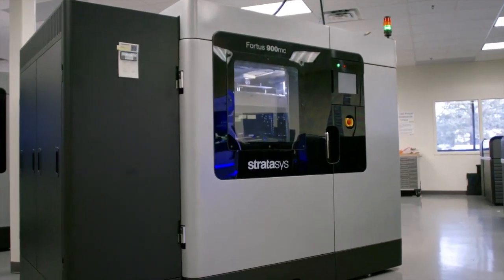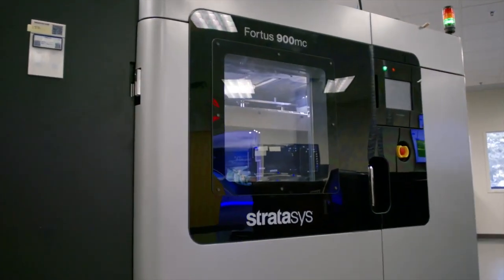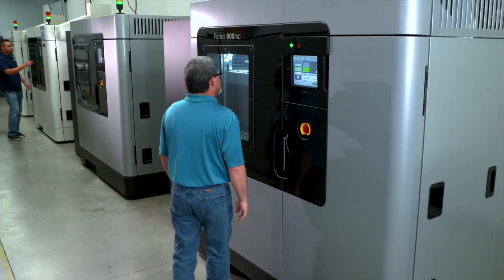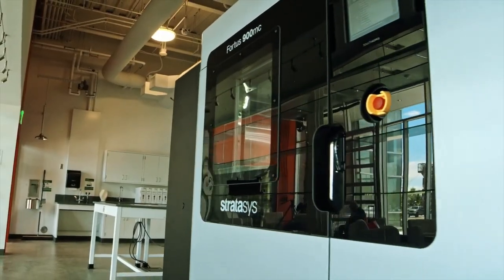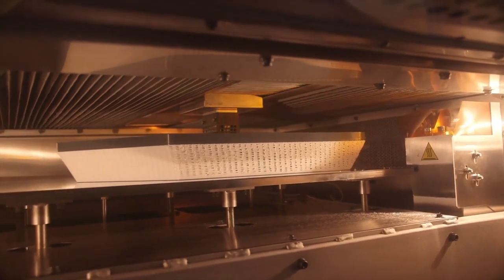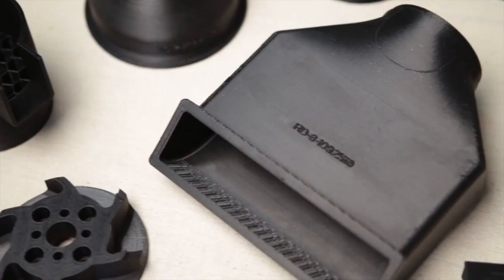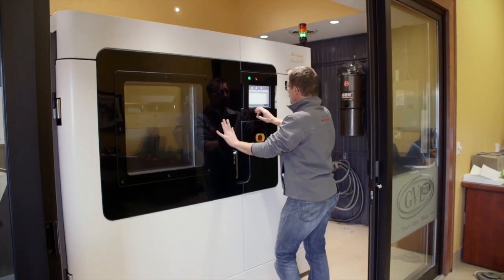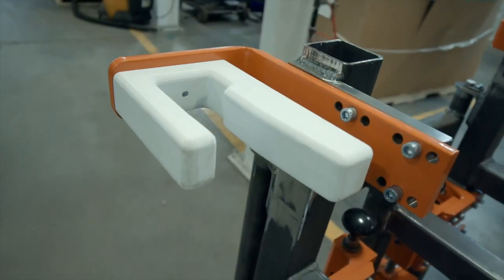The F900 was developed by Stratasys over 10 years ago and has gone through 3 generations of improvements. These improvements have created a system that is the most versatile, reliable, and repeatable on the market today. The F900 can be used in your additive manufacturing process all the way from early prototyping, functional prototyping, to your end-use parts. The F900 can also be used on your factory floor for production tooling.